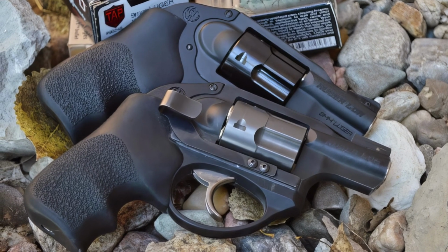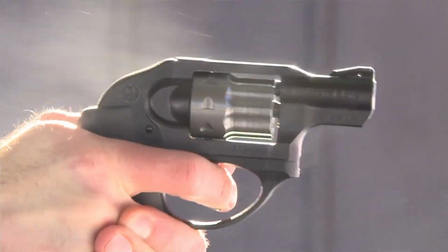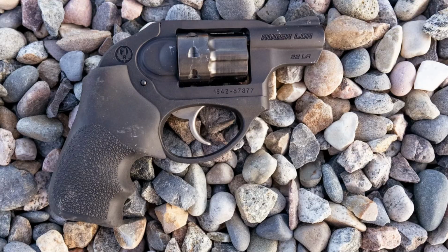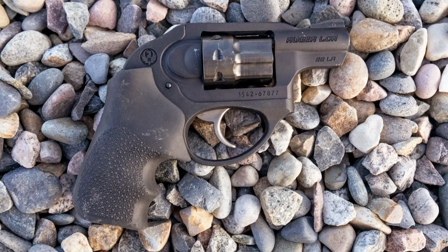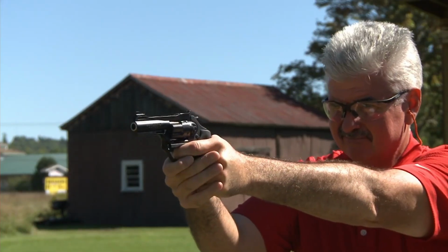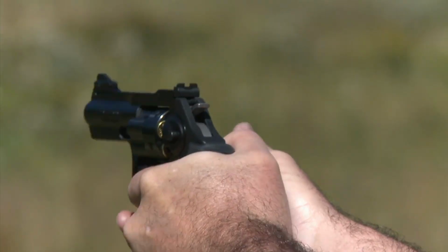It's not just about trigger feel, though. The ergonomics are spot on, with Hogue Tamer grips that soak up recoil and promote better control, especially for newer shooters. The sight system, typically a replaceable pinned front sight with a U-notch rear, gives enough clarity for defensive distances, and many shooters opt to upgrade with fiber optic or tritium options.